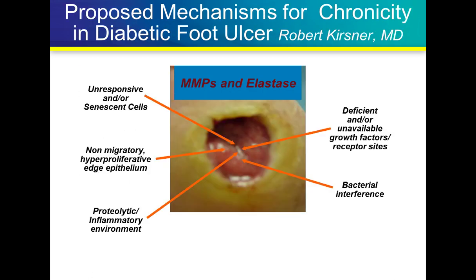All right. So as Dr. Snyder showed earlier from the work by Rob Kirsner, there are a lot of reasons that ulcers don't heal. There are unresponsive cells, cells that don't migrate, and then what I'm talking about now is this hostile environment where there's simply too much of these MMPs and human neutrophil elastase.